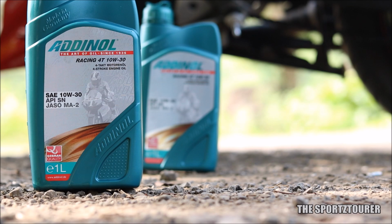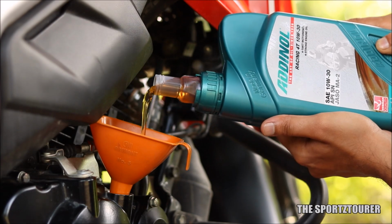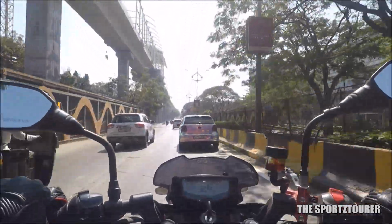Somehow I feel that Germans have cracked this really well with their premium engine oils, where I experienced some really good gear shifts with Liqui Moly and Adinol engine oils. Don't get me wrong, as you will notice a day and night difference with the Hero Xotic Plus if you are switching from a mineral based engine oil.